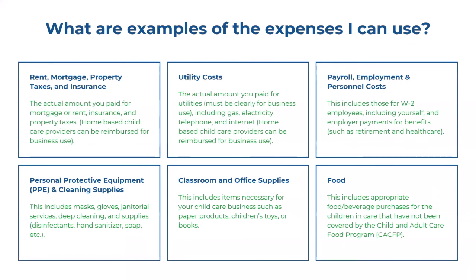You'll assemble information about the following common business expenses for each month. So these are things such as rent, mortgage, property taxes, and insurance, utility costs, payroll, employment, and personnel costs, personal protective equipment, PPE, and cleaning supplies, classroom and office supplies, and food. You'll gather your actual expenses in those categories.